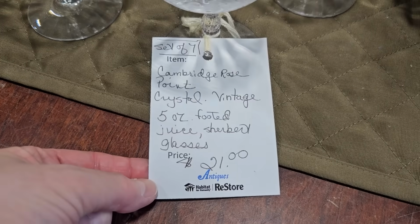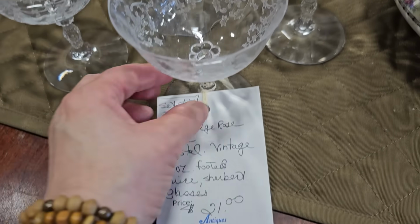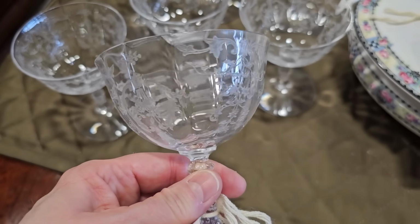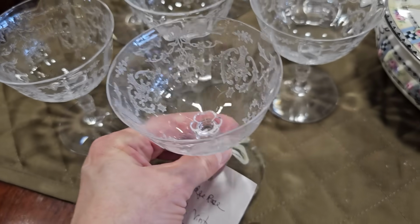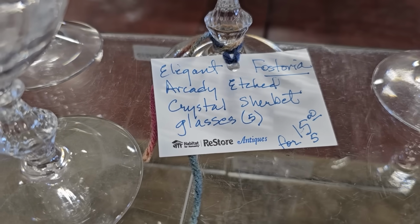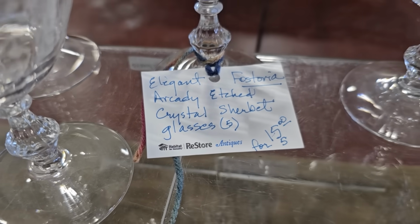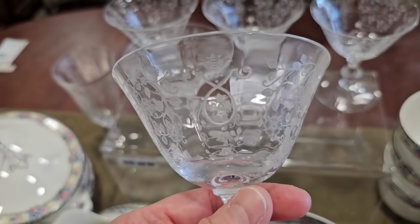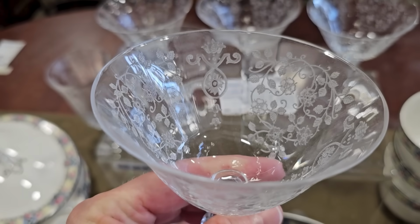And here's some vintage crystal glasses. They've got a set of 7 here for $21. Look how intricate. That would definitely elevate your table. And this is a set of 5 Fostoria crystal sherbet glasses for $15. Oh, aren't those just everything? Look how detailed that design is on there.